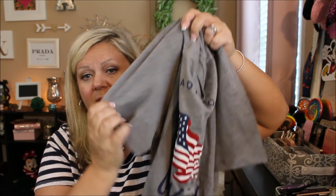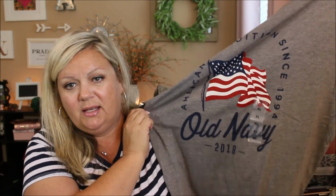Even with me and Brian, the last couple years we haven't, because we've always been next door swimming, but nonetheless, I picked up a shirt for Brian. It's just a gray t-shirt with the Old Navy logo on it. I thought maybe he'd wear this the day that we go out on the boat. We're supposed to be going out on a boat while we're with my mom and dad the day after 4th of July.